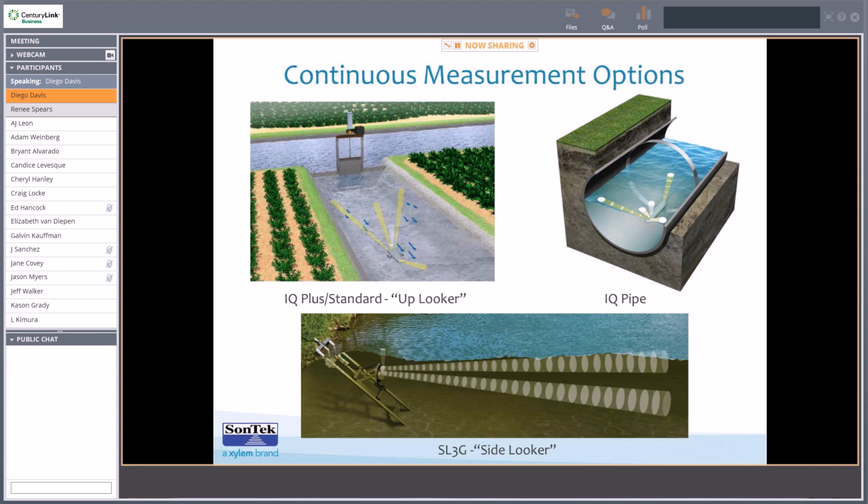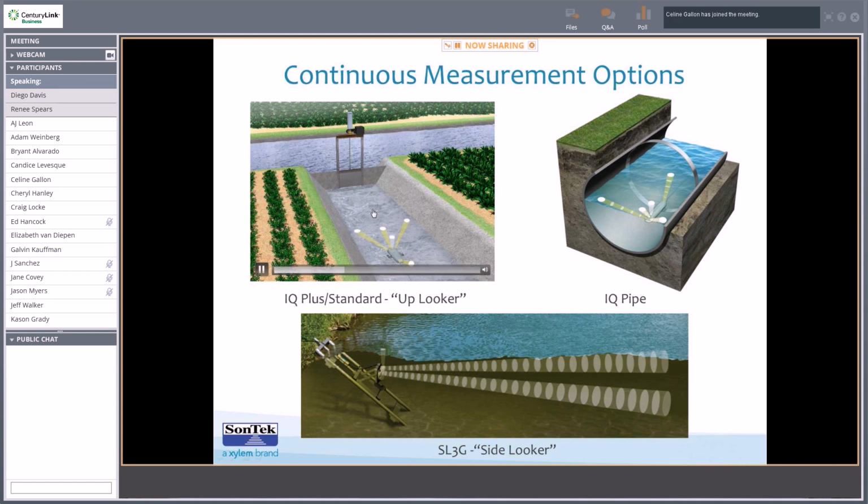On the top left, we have what we call an uplooking system. An uplooker profiles velocity with a front-facing beam, a back-facing beam, and two skew beams. Additionally, it measures water level with this vertical beam in the center, and also an internal pressure transducer. When you combine mean velocity measured by the instrument, water level measured by the instrument, and a user input channel geometry, the instrument can automatically calculate flow as well as total volume.